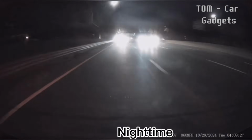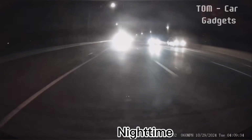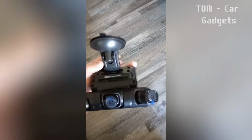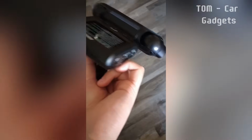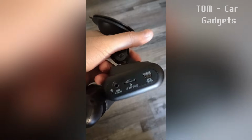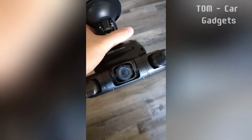Sharing your videos is a breeze with our free mobile app. Instantly transfer and share your footage on your smartphone, regardless of whether you're an iOS or Android user. The cabin lens, equipped with a wide f1.8 aperture and infrared lights, ensures crystal clear night vision, giving you peace of mind around the clock.